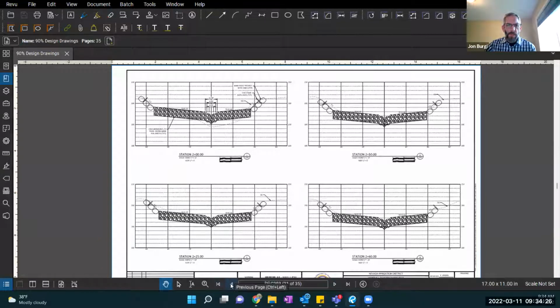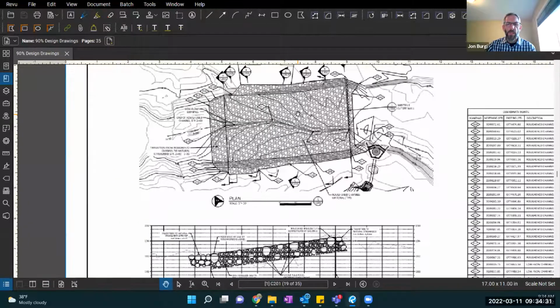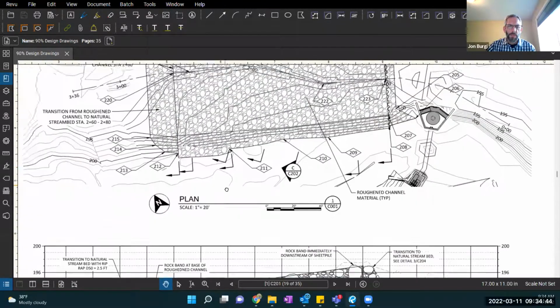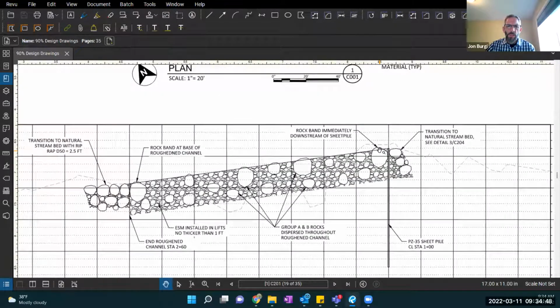I guess one thing maybe I didn't talk about back here, I have so many of these conversations I forget, is I think a change from our 50% is now from station 100 where it starts, we go down to station 260. So the total length is 160 feet to get from the top to the bottom of our structure at this point. And then the slope, which it doesn't look like I showed here, but because of some of the changes we made, our slope is now like 2.8%, I think is what it is.